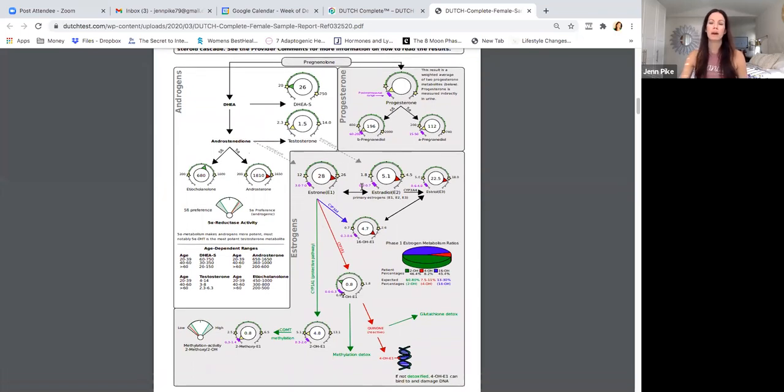And so this is what is happening in terms of the amount of estrogen circulating in her body, the amount of production, and what is there. Now we have to look at, well, what are the breakdown pathways, the metabolites, the detoxification pathways of her estrogen?